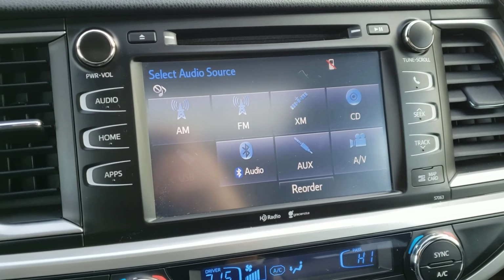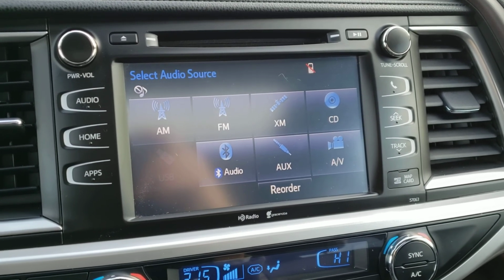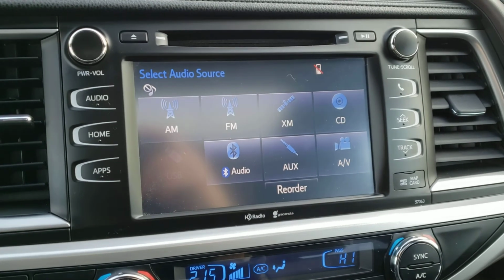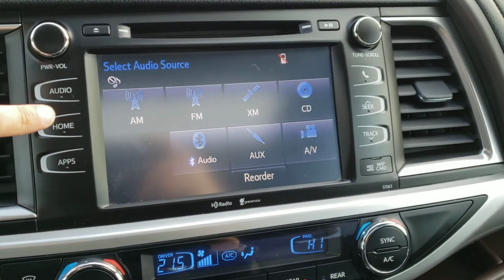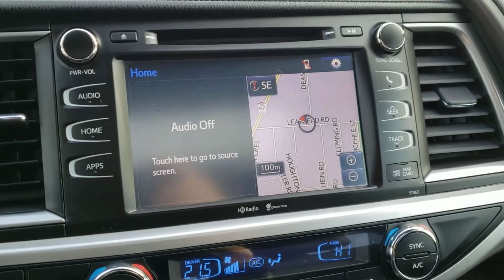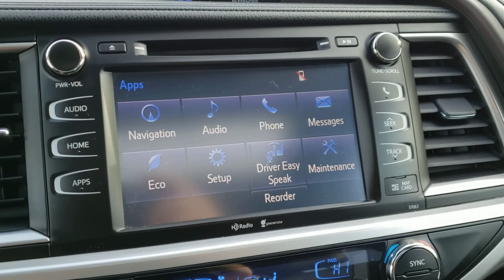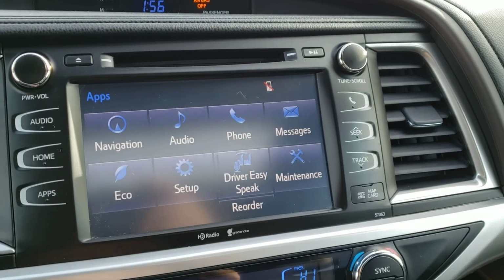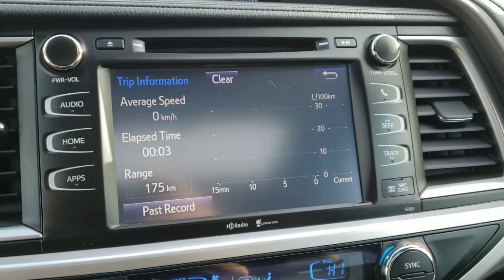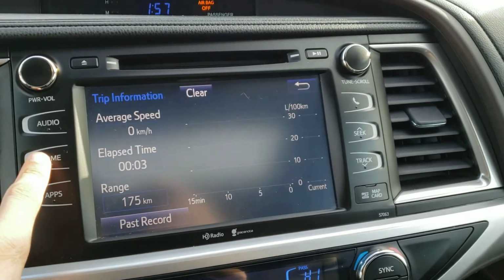In terms of audio options, you've got pretty much every option available, including your AM FM radio, and this vehicle also comes equipped with XM radio, as well as inputs for CD, USB, auxiliary, and audio video. And of course, this vehicle also comes equipped with Bluetooth, so you can listen to your own audio regardless of the type of device that you have. In terms of other apps here, you can access the phone and messages menu if you have the phone hooked up via Bluetooth. You've also got your eco settings here, so you can check your trip information as well as your fuel economy, and you can also check the history with that button there.